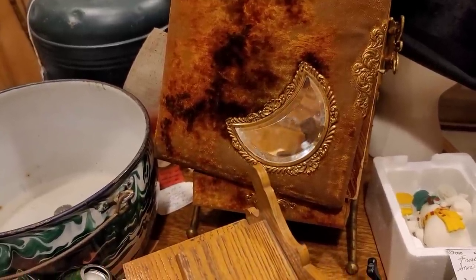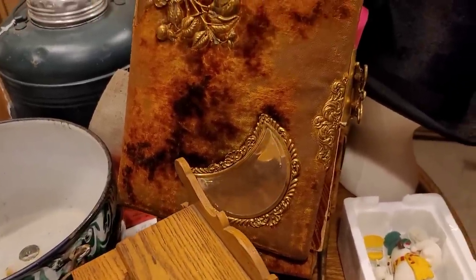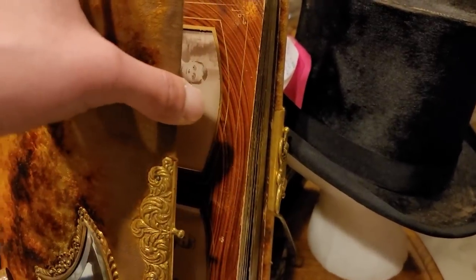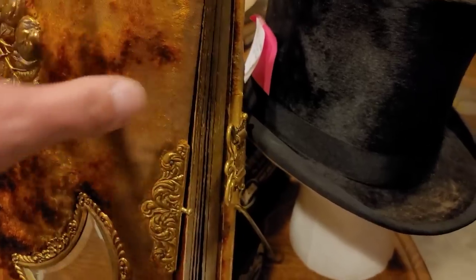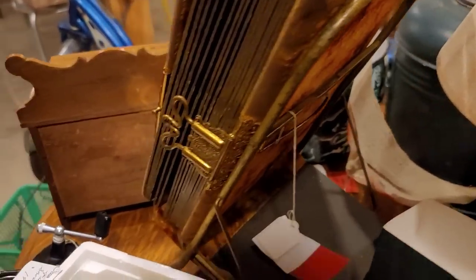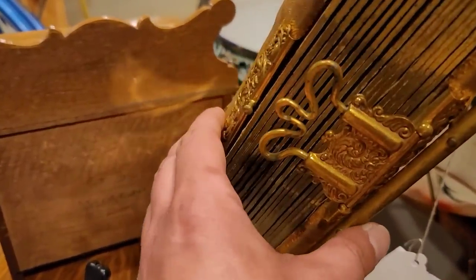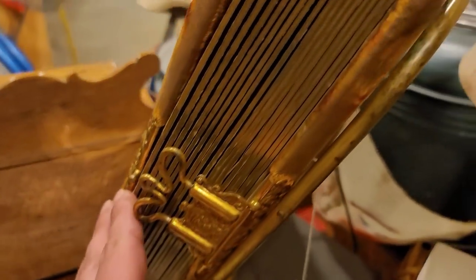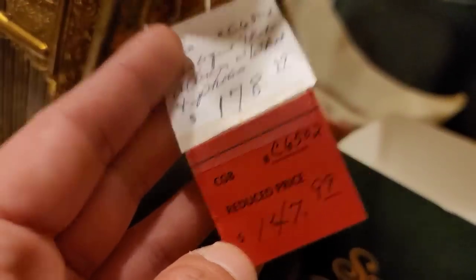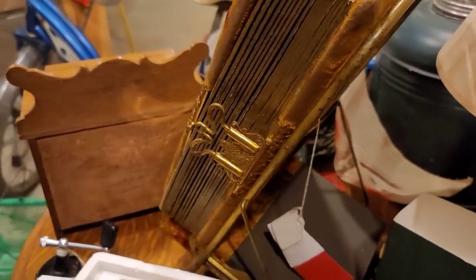Now, here we are seeing an antique photo album. I am loving that beveled glass mirror piece on the front. The latch does appear to be attached. There are photos in it. The binding seems tight. Yes, there is some damage to the velveteen on it. However, I loved the color, and I thought that the loss of the velvet kind of added to it, but unfortunately at $148, it wasn't where I would want it to be for resale.